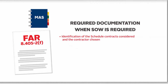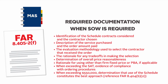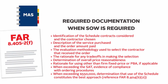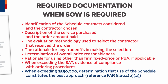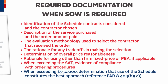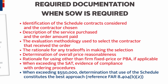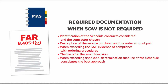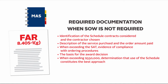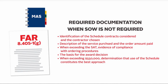Now, here is the documentation required for orders requiring an SOW. You can find these documentation requirements under FAR 8.405-2(f). Note, for the last item in the list, the determination is often misconstrued to require a full-blown FAR 1.7 Determinations and Findings, or D&F. It is not a D&F, simply a determination of the best procurement approach. And here is the required documentation for orders that do not require an SOW. You can find these documentation requirements under FAR 8.405-1(g).